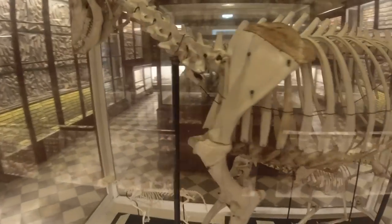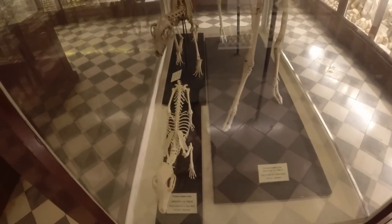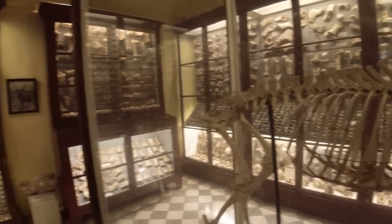And I guess this is one of the deer. Cervus elaphus, skeleton of a red deer. Red fox. Wolf. Wow.